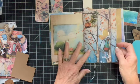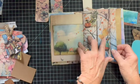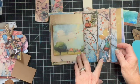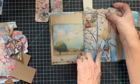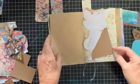I added this little bird. I have several of these little birds from one of the kits. Put a butterfly on his head, added a fairy with a pumpkin. I just thought if they're all hanging out in the tree, why not? Put a moon. Did some stamping here. Let's see.